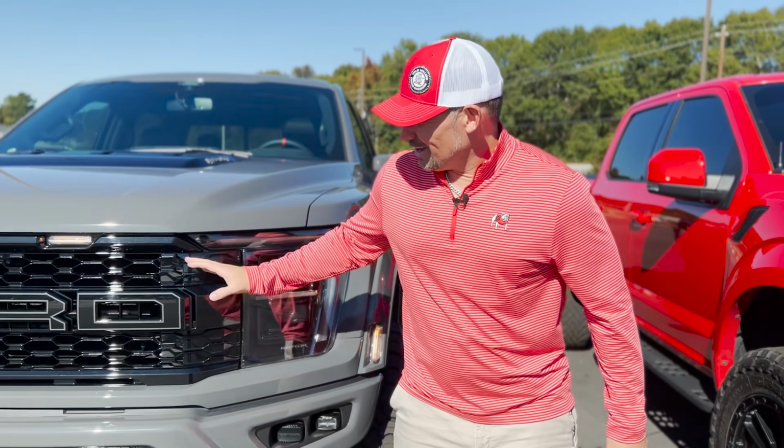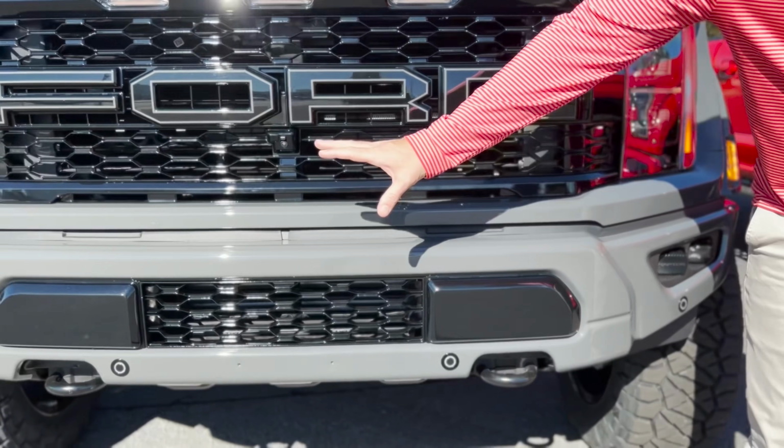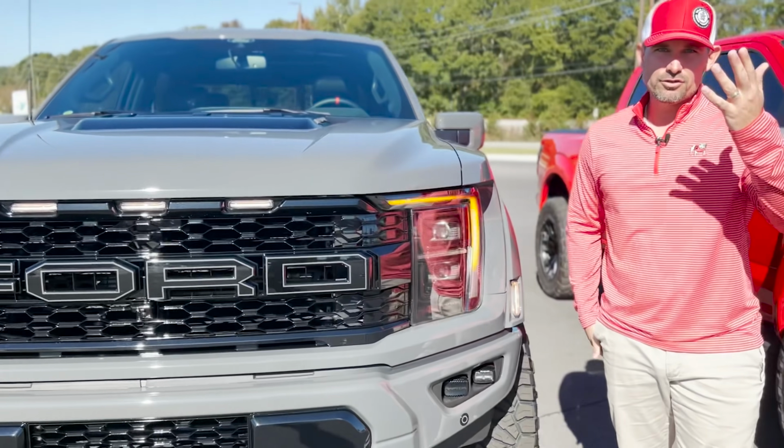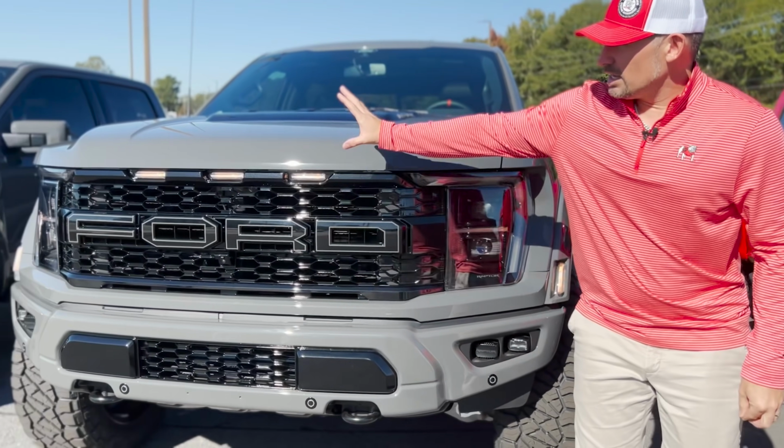Moving on. Up front, just that grille being so much bolder, and then the paint package up front. I wish I had the lead foot. The lead foot yesterday was a great comparison. Be sure to watch that video also. But paint matching, doing the INDORAPTOR paint package.